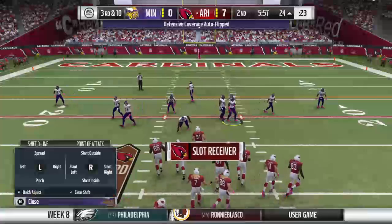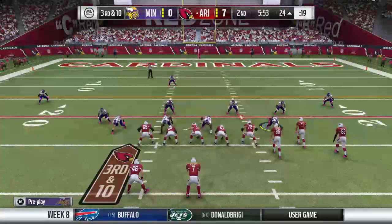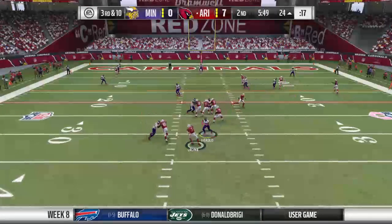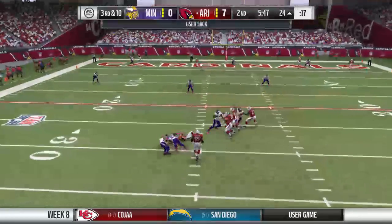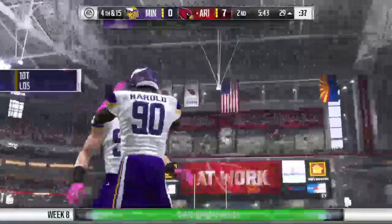Yeah, it was almost like the bullet train, wasn't it? I mean, just zoom. Quick, quick, quick. And what a terrific play, holding them with no gain. Back to throw. He's got time. Nowhere to turn this time, and he goes down. Sacked back at the 29.